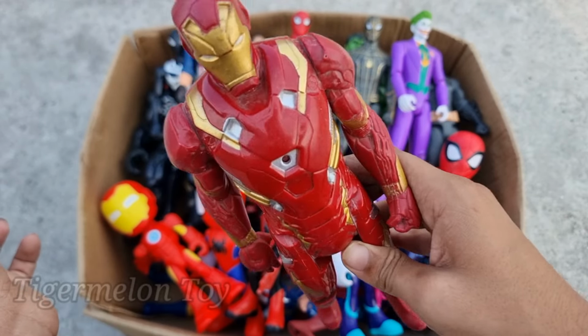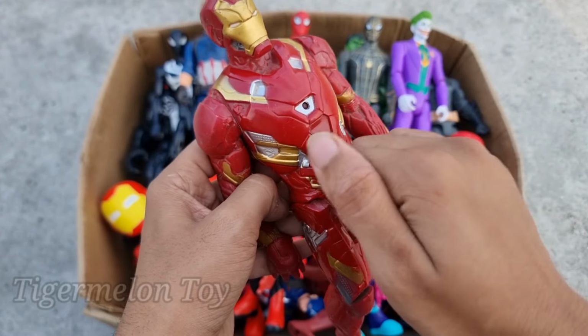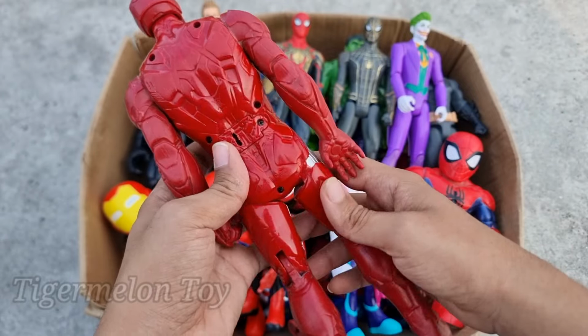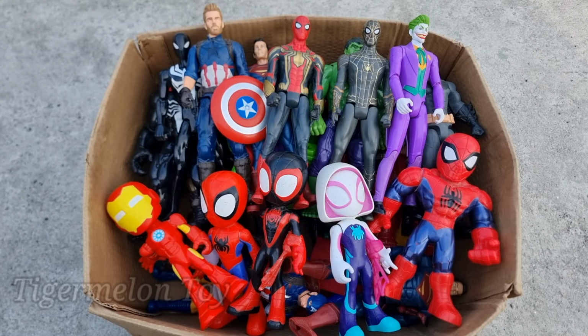Wow, guys, Iron Man is looking very cool, guys. He's the intelligent superhero, guys. He is very cool, full of technological mechanical metal suit, guys. He's the intelligent superhero, Tony Stark, Metal Man, Iron Man. He's very cool, guys. Wow, he's just so amazing.